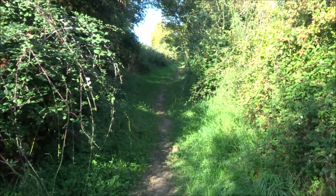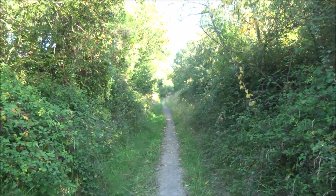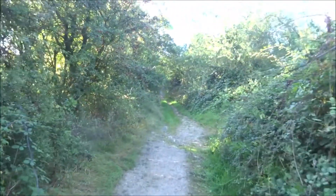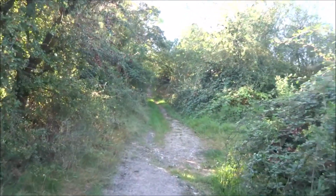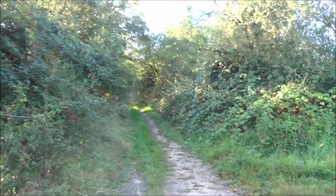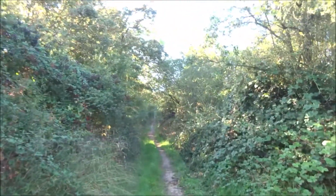Okay, maybe come about three-quarters of a mile, and this is a very well trodden path here. Of course, I am early. I'm probably up before most of the walkers are out. So I'll start my ascent here, I think. It goes up to just under 1,000 feet above sea level.